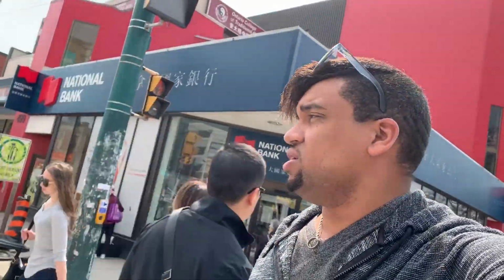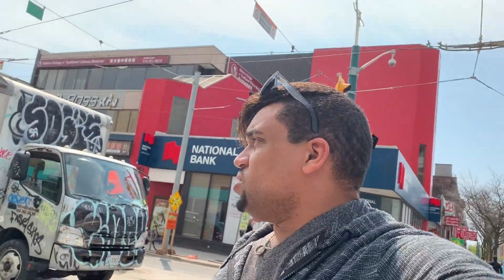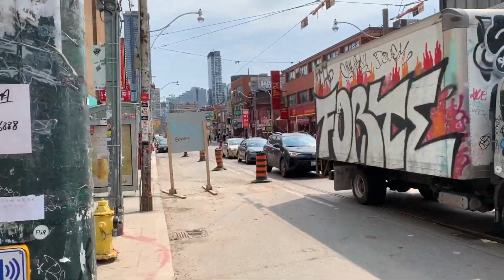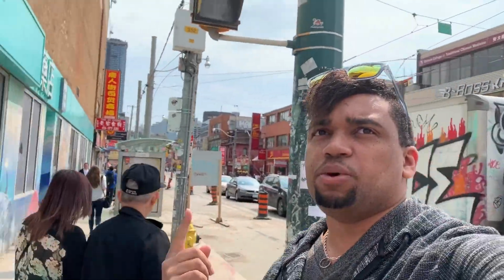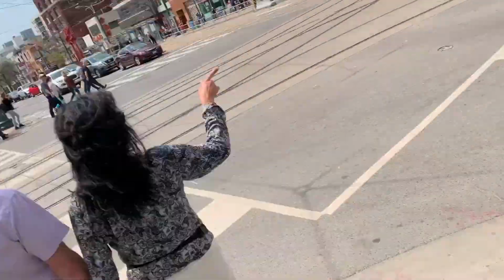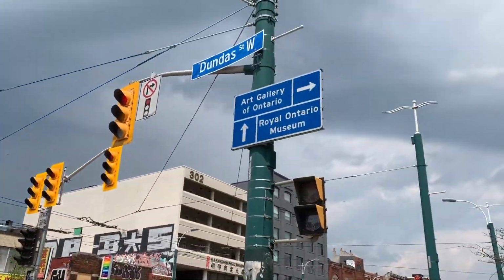Alright, so yeah, you can come to Chinatown and you can find lots of stores that sell knockoff goods. And there's lots of restaurants that you can find in Chinatown. And there's good stores too. Chinatown has different streets too. The main street in Chinatown runs up and down Spadina, which you see over there, Spadina and Dundas. Alright.